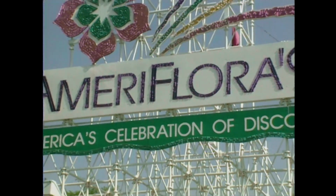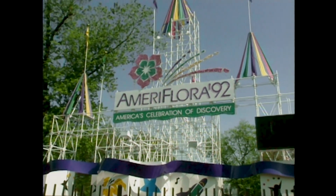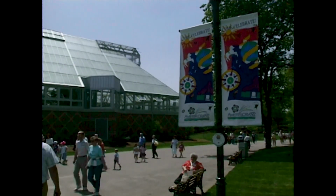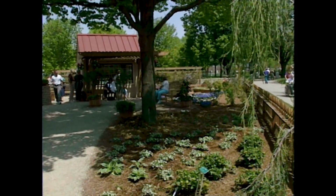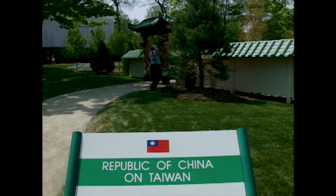Ameriflora 92 is a $94 million project designated as America's Celebration of Discovery. The 6-month expo will feature international and domestic garden exhibits, multimedia attractions, live entertainment, and international cuisine.